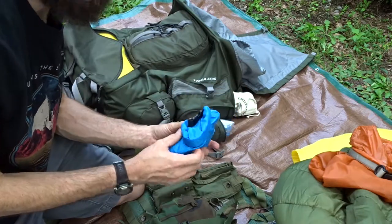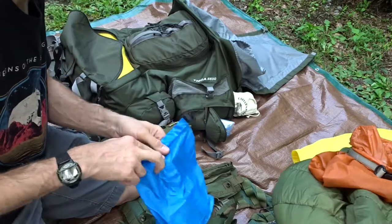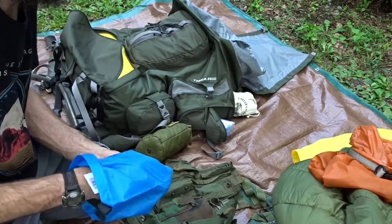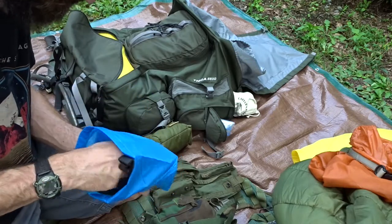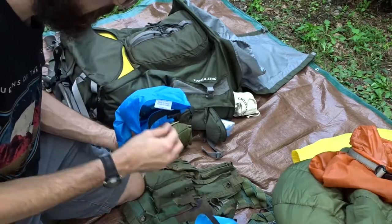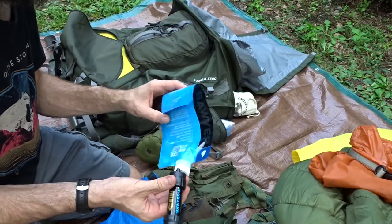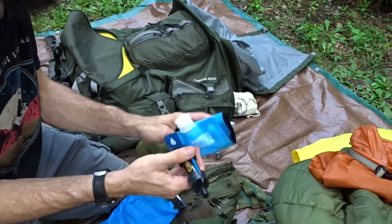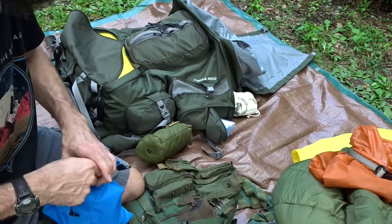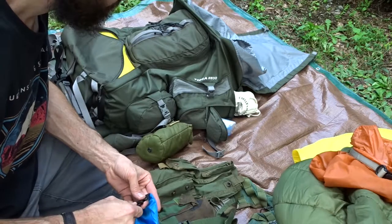In this little dry sack, I have a Sawyer Mini filter, which some of you may have heard of before. I have actually never used these before, but friends of mine have, and they work so well that I thought I would try it. Basically, you have this bag that you fill with contaminated water, and you screw the Sawyer Mini onto the end of that, and you can just squeeze it out and purify water. It's supposed to be really good. It was cheap and it's light. In addition to that, I'll be boiling water in my pot.